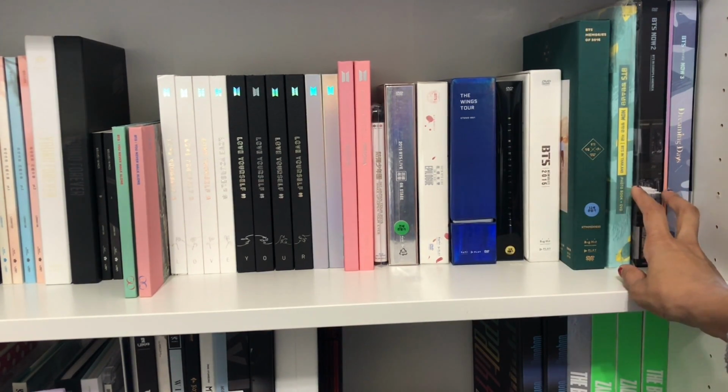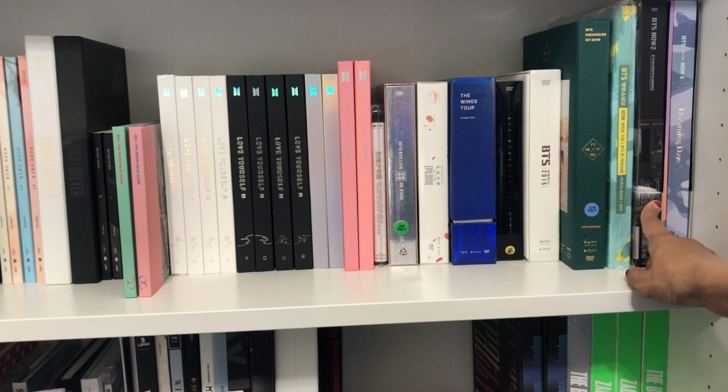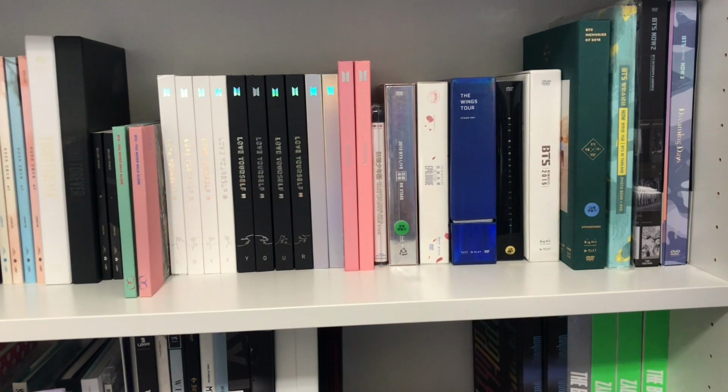And then I have their Now series. I really wish they would make another one, but at this point I don't think they will. But I have the Now in Thailand, the Now in Europe and America, and then the Now in Chicago, I believe. Yeah. So that is most of my BTS collection. I will show the rest when I get to those shelves. But now I'm going to move on to my random albums. This is going to be part 1 of my random albums because it spreads across 2 shelves.